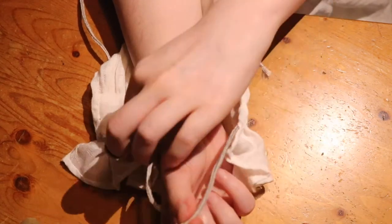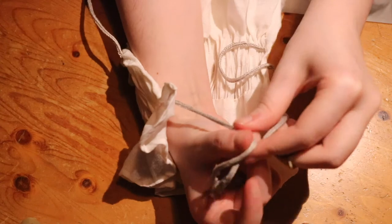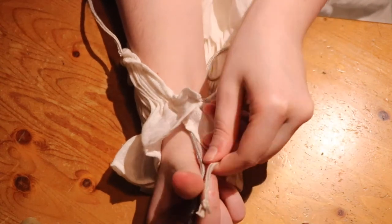Here are the ties I was talking about, and I mentioned not needing help being able to tie them, and voila, self-tie. Done and done, simple as that.